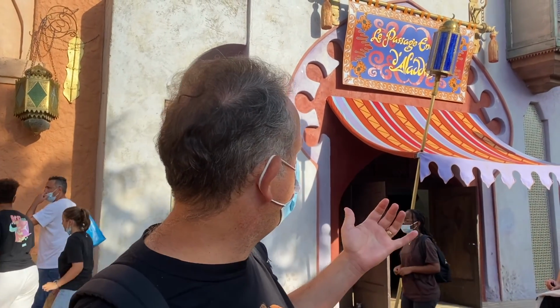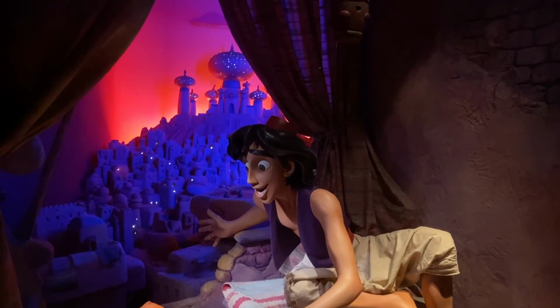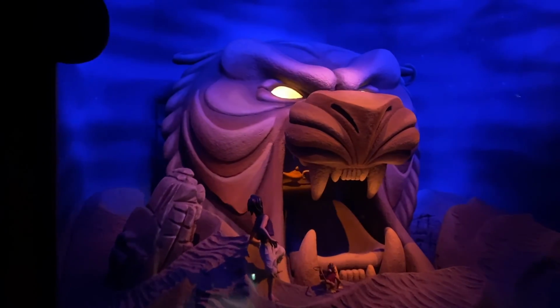When it's really busy at Disneyland, like on a Saturday like today, there's a few attractions where you can go that's off the beaten track. This includes the, what's it called? The Passage Enchanted, Aladdin's Passage is what he called it. So let's go and have a look at it. Oh, it looks a bit scary.